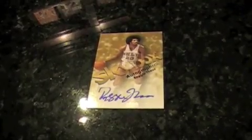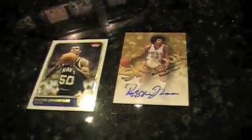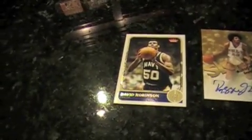LeBron James, David Robinson. This gets an award for the best hair on an autograph card in this episode. Reggie Theus. This is a nice pro. Yeah. That's from the 98-99 line. David Robinson, LeBron James, Glenn Rice.